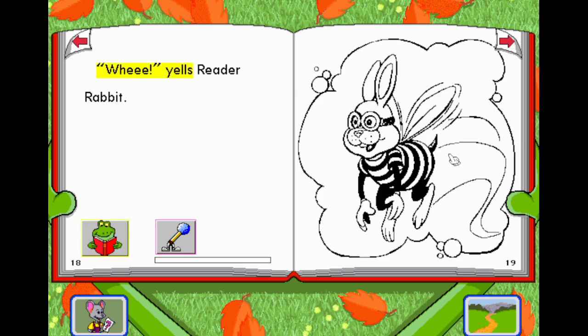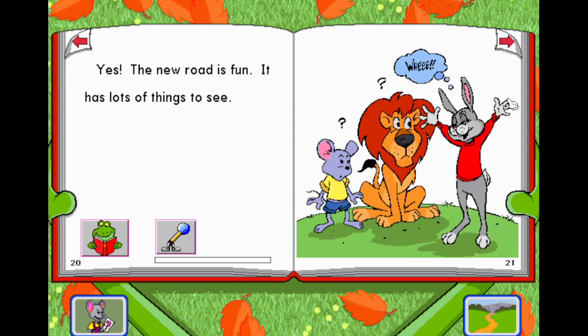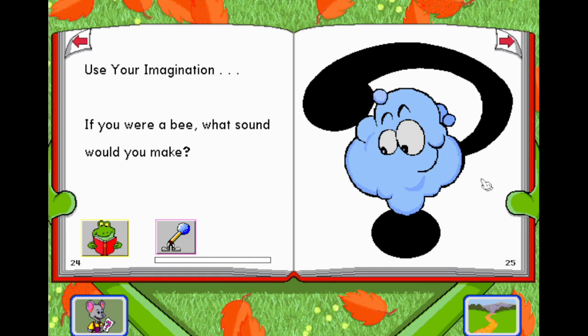Whee! Yells Reader Rabbit. Reader Rabbit as a bee. Yes, the new road is fun. It has lots of things to see. Reader Rabbit saw a bee on the road. What does a bee make you think of? Think back. If you were a bee, what sound would you make?